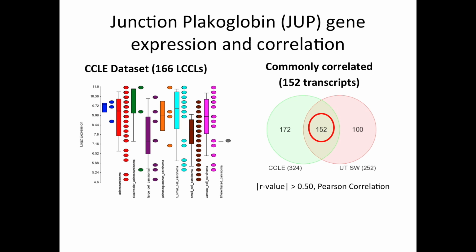So in order for this to work, junction plakoglobin expression has to vary across all these samples. And sure enough, when you actually look, so this is in the larger data set, you can see this is a log 2 scale. There's quite a bit of difference in the level of expression here.